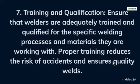7. Training and qualification. Ensure that welders are adequately trained and qualified for the specific welding processes and materials they are working with. Proper training reduces the risk of accidents and ensures quality welds.